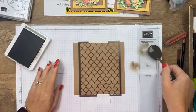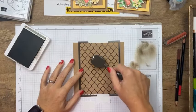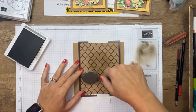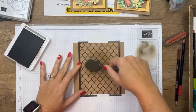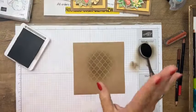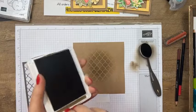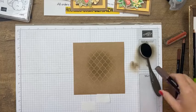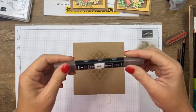So soft suede, I'm going to run it off and then I'm going to start here in the middle and just kind of do like that. Let's see. Okay. Good. I like it. My tendency is to just keep going and going on that, but I will not do it. I will stop.